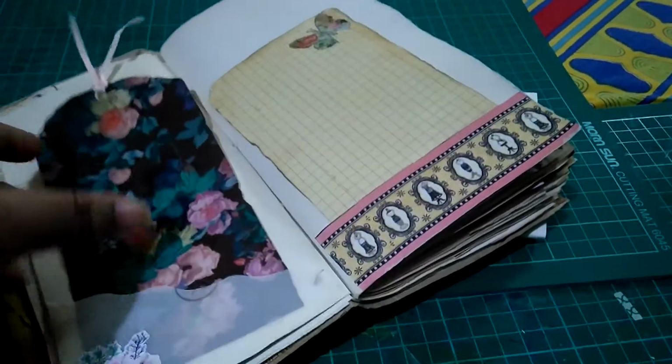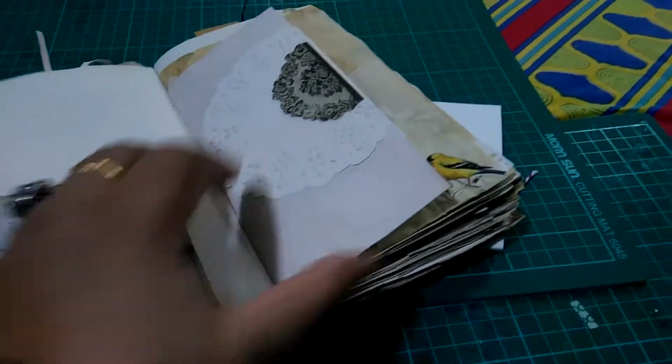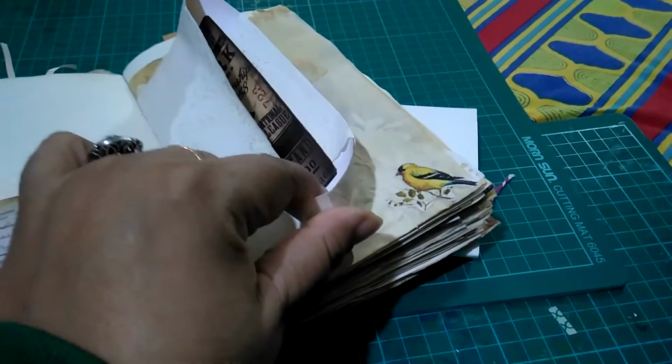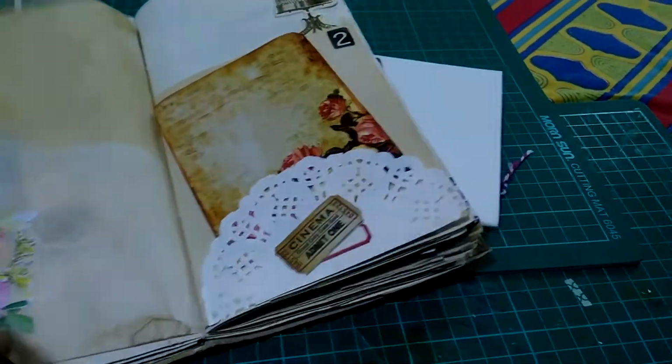It's very lovely, and I really appreciate that she had taken the pains to make one for me, because according to her, she's not a journal maker, but nevertheless, she has done a very good job, and I'm so happy with this. I just can't wait to journal inside.